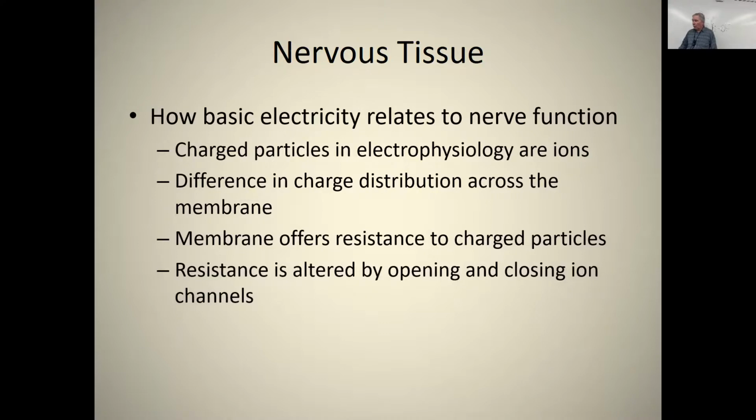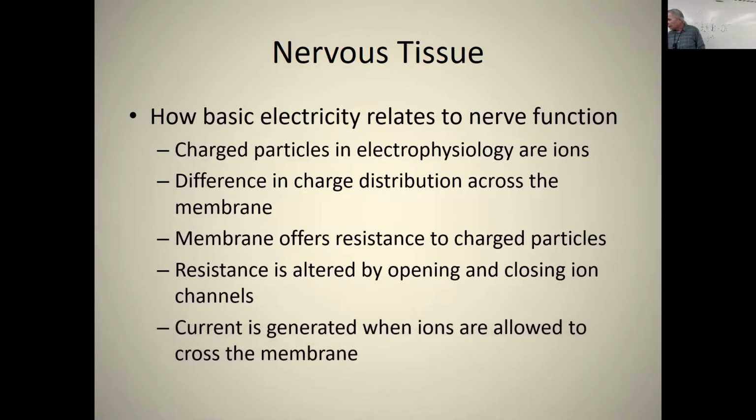Resistance is altered by opening and closing ion channels. So if the ion channels are closed, the resistance is maximum. If the ion channel is open, resistance is minimal. And current is generated when ions are allowed to cross the membrane. And again, you can use that current to do work.